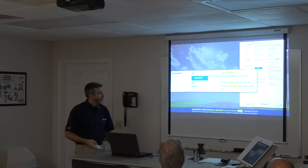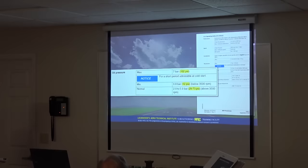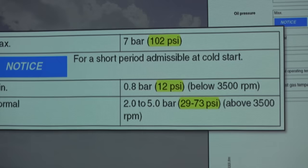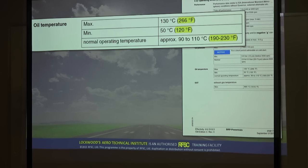Maximum pressure on the oil is 100 psi. Minimum is 12. You don't want to see it down there. You don't want to see it below 29. So if you're seeing your system drop down below 29, do something about it immediately. All right, give us a shout. We'll figure out what's going on.